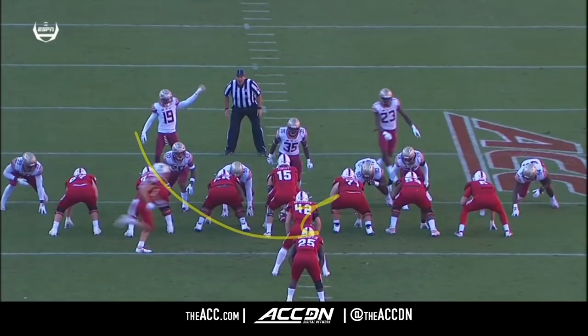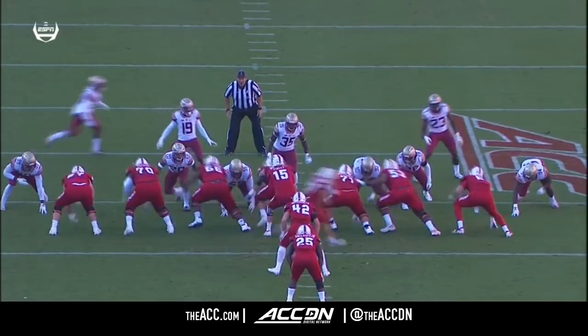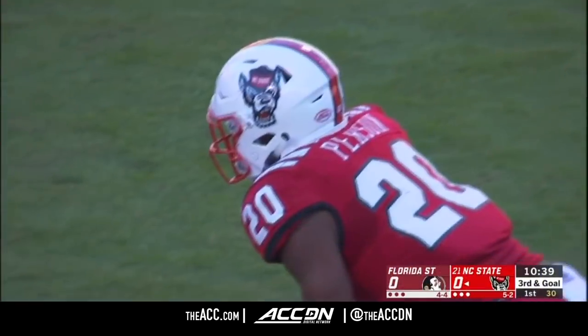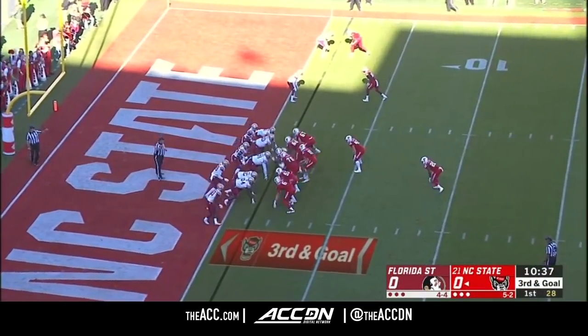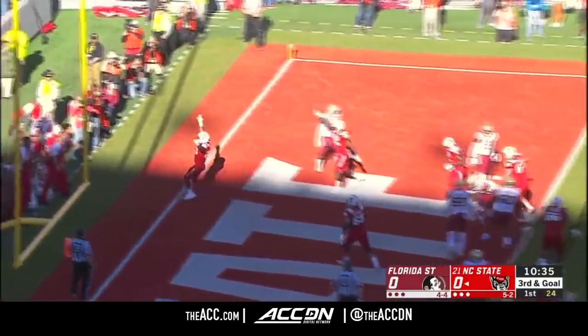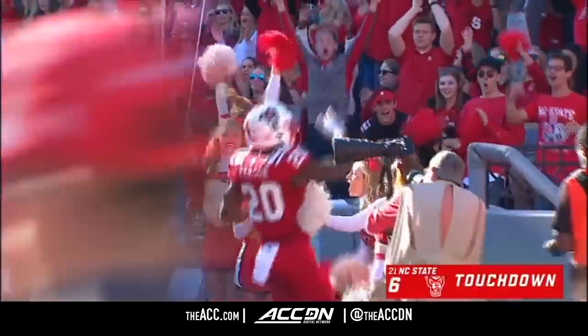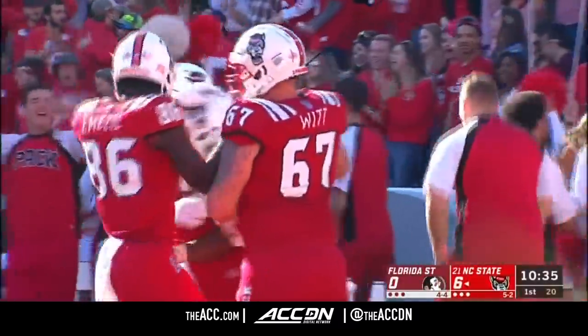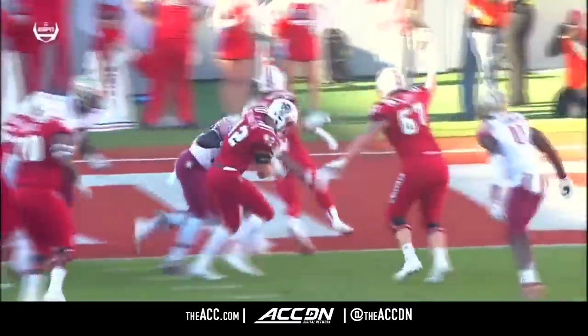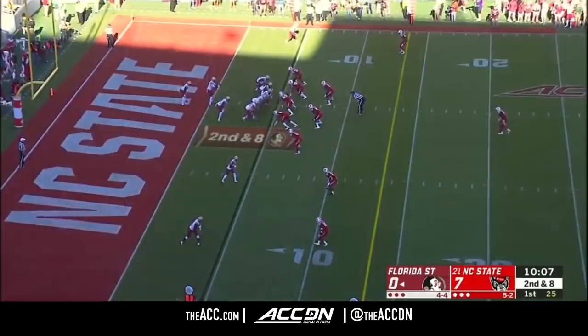Watch what we get from the fullback there. He's going to just lead Gillespie all the way inside. Look at that. Hold. Good block. Right back to Person, walks in for a Wolfpack touchdown. Wow. Just on the right side, another outside zone play.